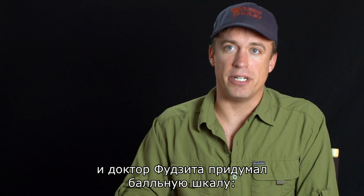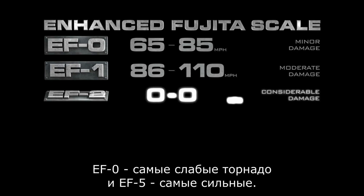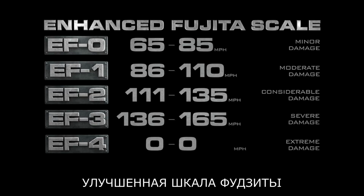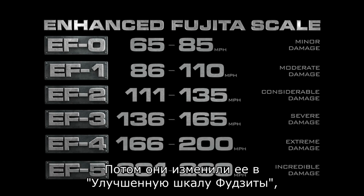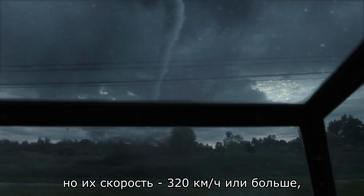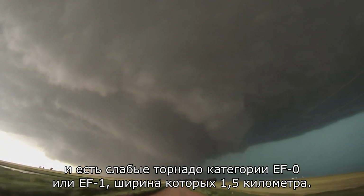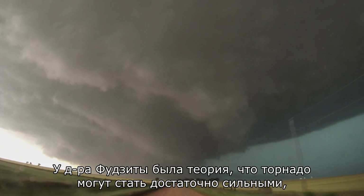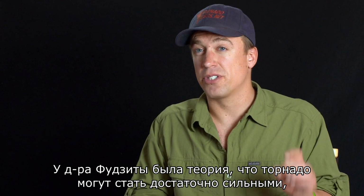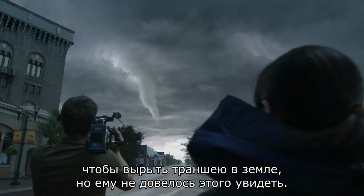And Dr. Fujita, that came up with the rating scale. F0 is the weakest tornadoes, and F5 are the strongest. And they've since changed it to the enhanced Fujita scale. So you can have an EF5 tornado that's 20 feet across that has 200 mile an hour or greater wind speeds. And you can also have a mile-wide tornado that's weak. That's an EF0 or EF1. But Dr. Fujita theorized that tornadoes could get strong enough to dig that trench in the ground, but it was never observed in his lifetime.